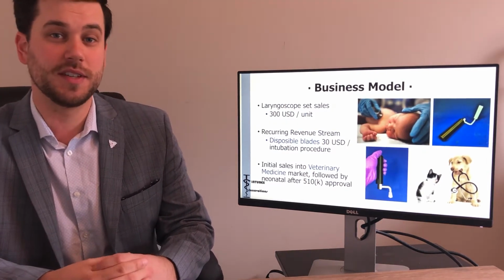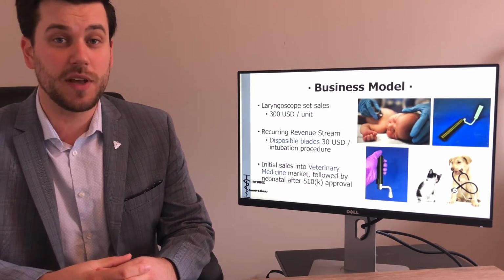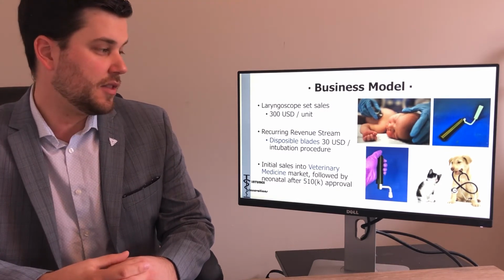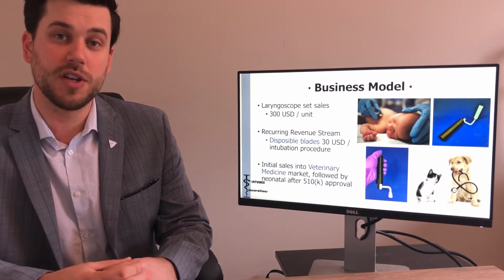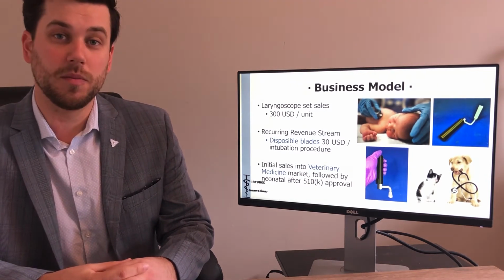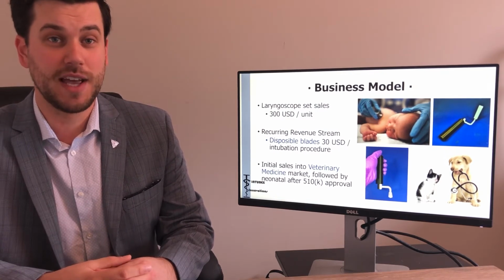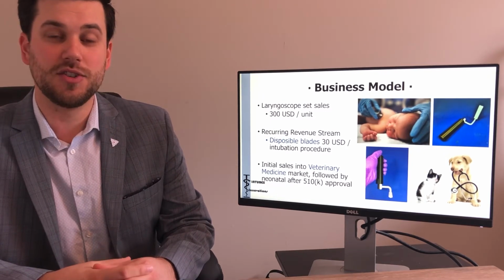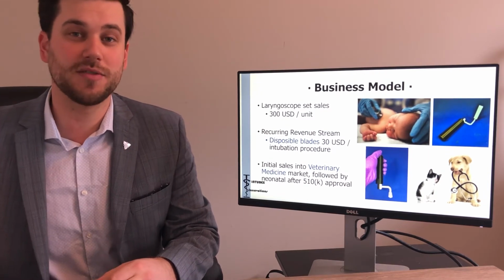Our business model consists of selling a laryngoscope set, which will be comprised of a reusable handle and disposable blades for approximately $300 per unit. The disposable blades will allow us to create a recurring revenue stream with sales of these blades of $30 per intubation procedure. Initially, we will start this device in the veterinary market as it has a lower regulatory threshold and perfect our logistics and supply chain. Then we will look to expand into neonatal market after we go through our 510(k) regulatory approval process for this Class 2 device.